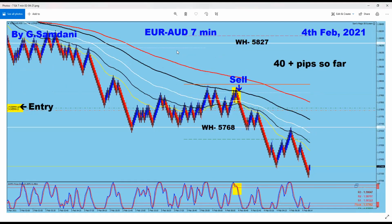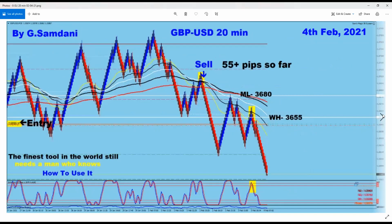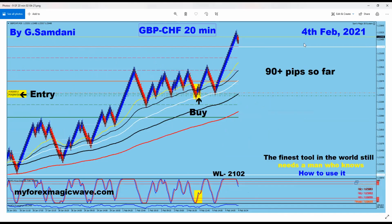And then Euro Aussie on the 7 minute on the 4th, again short. I made a video yesterday about Euro Aussie, so you know what happened with this pair. Then on the 4th, pound USD was down here, and this was an entry, but my SL got hit on the 3rd, and then on the 4th, another entry here and 55 pip to the downside. And then on the 4th, the tide changes. At the end of the 4th, pound pairs start to go up.